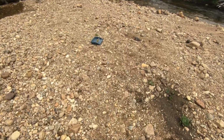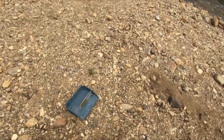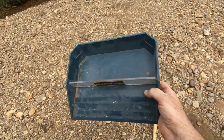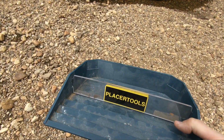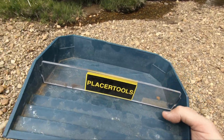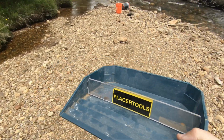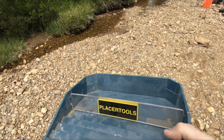Oh yeah, before we finish up, I did bring this new tool here, new gold pan. I've had it sitting on the shelf for a while, been meaning to do a video with it. And I brought it out here to maybe get some gold. We're not gonna find any gold, but I can show you guys how it works.